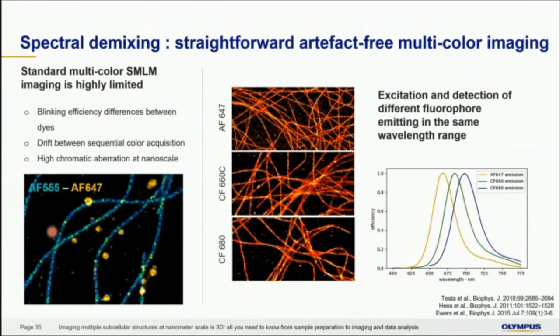There is also a different issue if you image one structure and then another structure. Let me remind you that we need several minutes to acquire one structure and then another structure. You have a lot of drift between sequential color acquisitions that you cannot, in fact, control very well. And you also have high chromatic aberration that is very significant at the nanoscale level. So the idea to bypass that issue of standard multicolor imaging is: can we image fluorophores that emit in the same wavelength range and distinguish them afterwards optically and with data analysis?